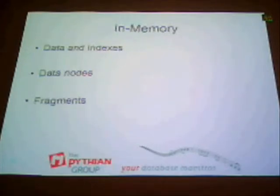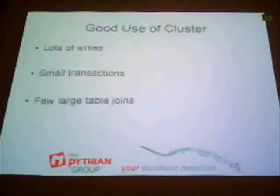So, data nodes and fragments. Basically the formula is you take the amount of memory you have and multiply by the number of data node groups you have. It has nothing to do with the data nodes. It's the data node groups. Or say the number of fragments. The number of fragments is 2, because that's the number of node groups.